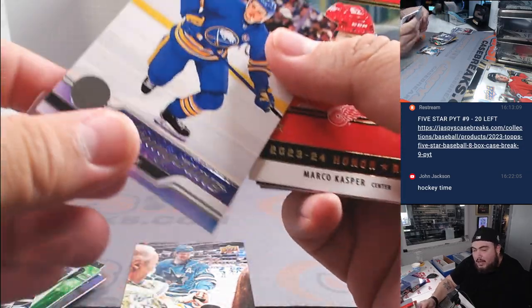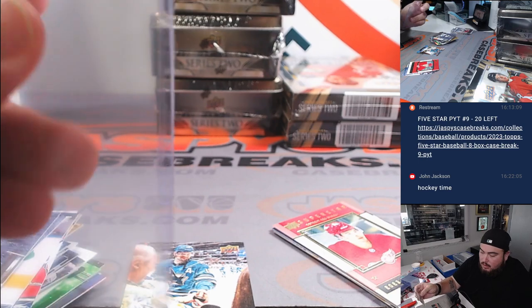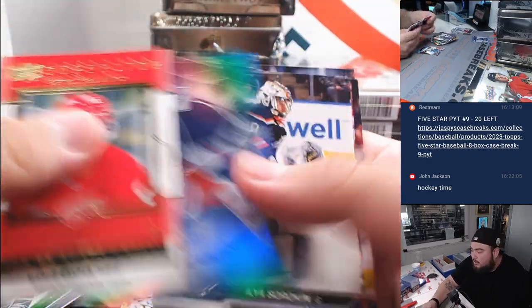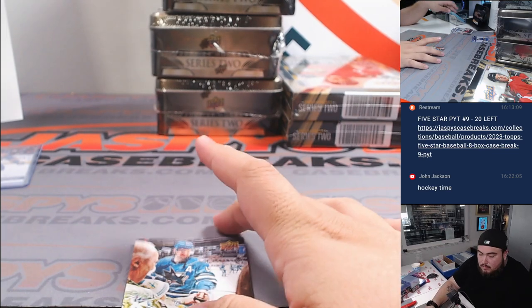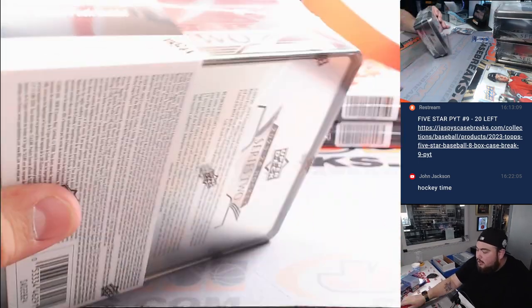Zach Benson, very nice one there for the Sabres. He was a first rounder as well. It's going to go to the Sabres and John Jackson. Alright. Nothing crazy out of the Blasters, but we just started that case as well. And number six.